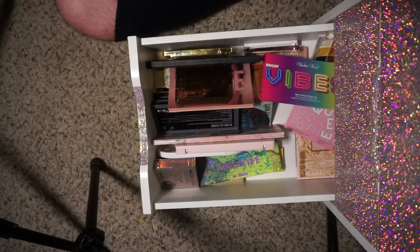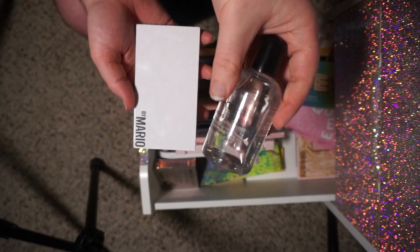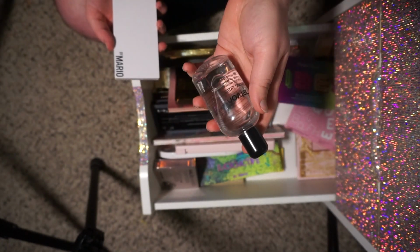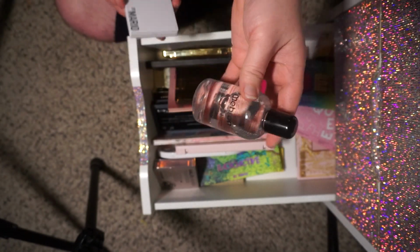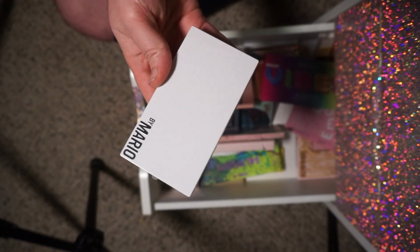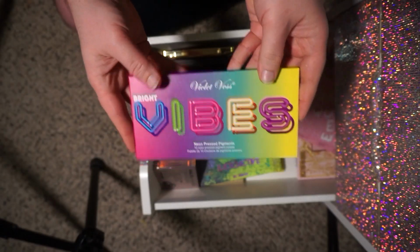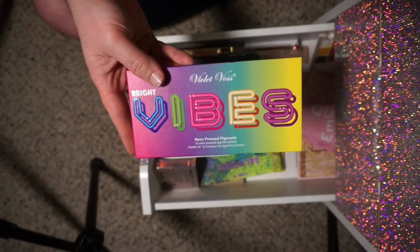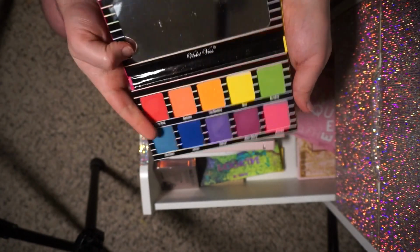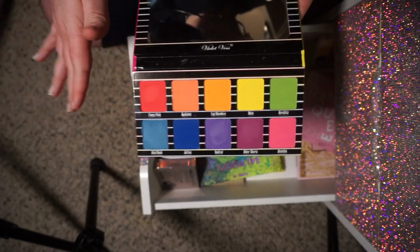Also, he came out with his own mixing medium. It has the literal same ingredients as this Mayron mixing oil medium. And this was $14 for this big guy, and his is $14 for the little guy. So just think about it. This is the Violet Voss Vibes palette. I think this has been discontinued by the brand, but it is their Brights palette. I'm excited to get some use out of this and play with this.